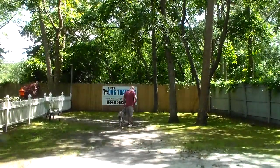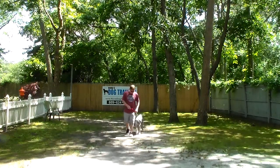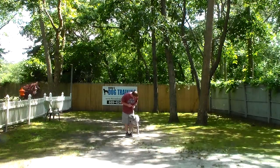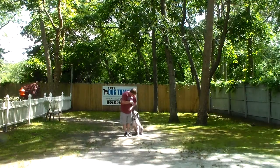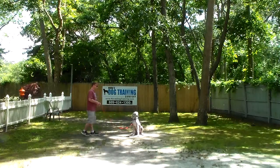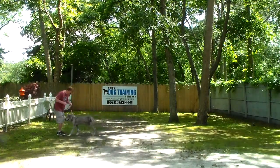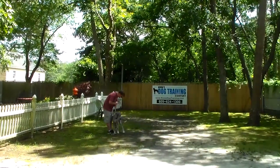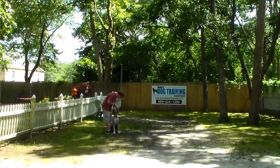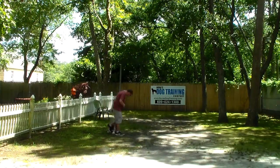He doesn't get to get off without doing it properly, so he just walks him out of it, goes back, and this is what you do when your puppy gets distracted. You make him do these commands because he knows these, and he doesn't get to not do them. And see, that was great. He came right in, went back to heel, and sat down, which is exactly what he's supposed to do.